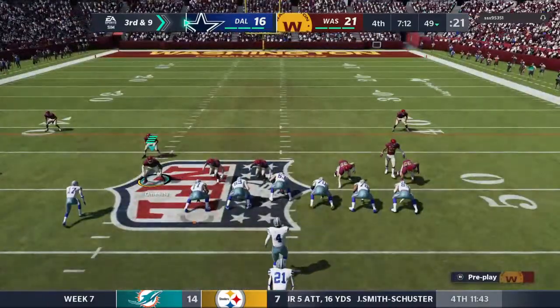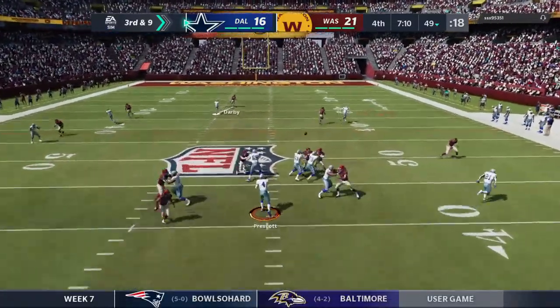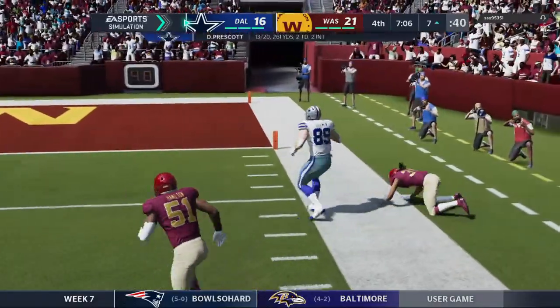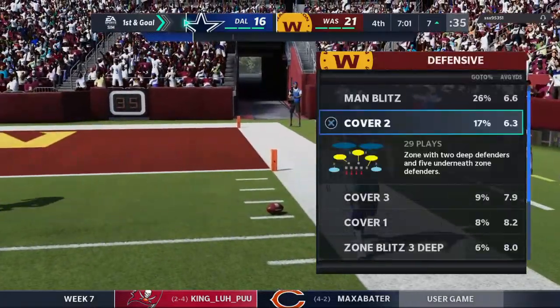The Cowboys on 3rd down. They've been very good, 5 for 7 thus far. This is 3rd and 9. This to Jarwin, and he's a long ways into Washington territory before hitting the turf. They're able to convert on 3rd down, and that sets up a 1st and goal.